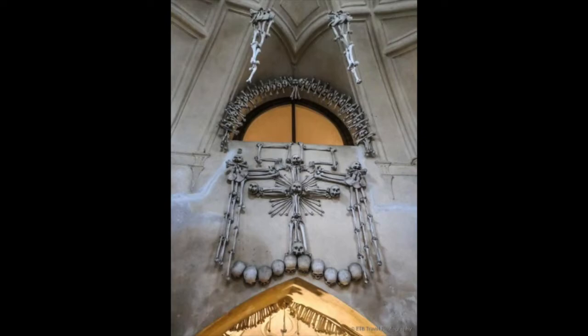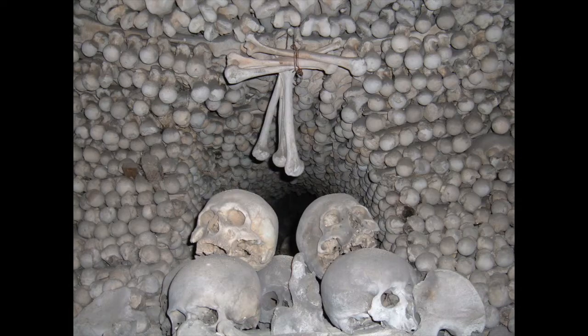This is the reason I didn't want to go when I was studying in Prague. I find that behavior not only disrespectful, it's just tacky. So I'm glad to hear that people are doing something about it. Sure, I want cool pictures of bones too, but I would rather admire an interesting piece of history and, well, a beautiful piece of art.